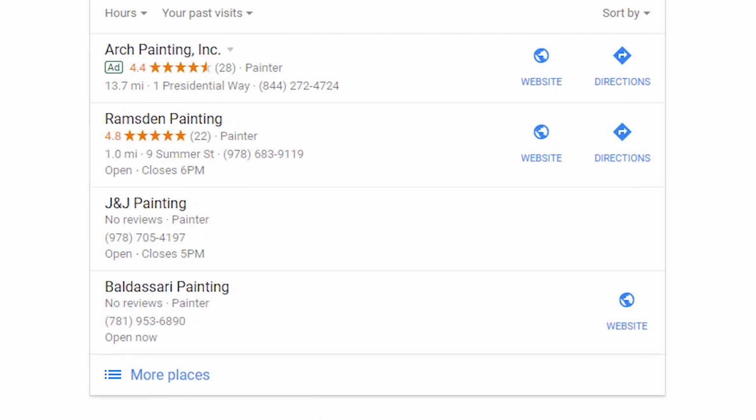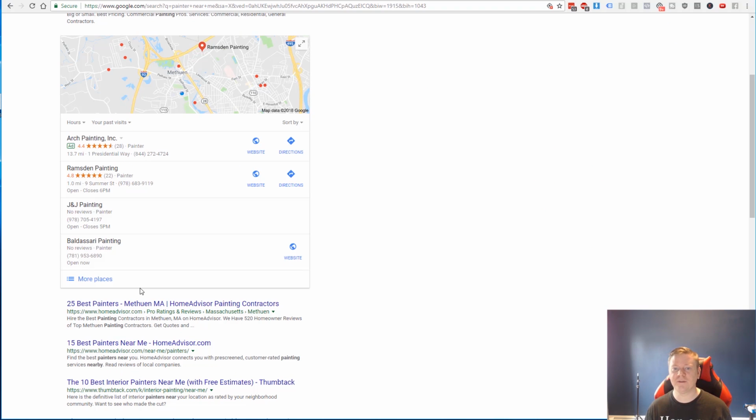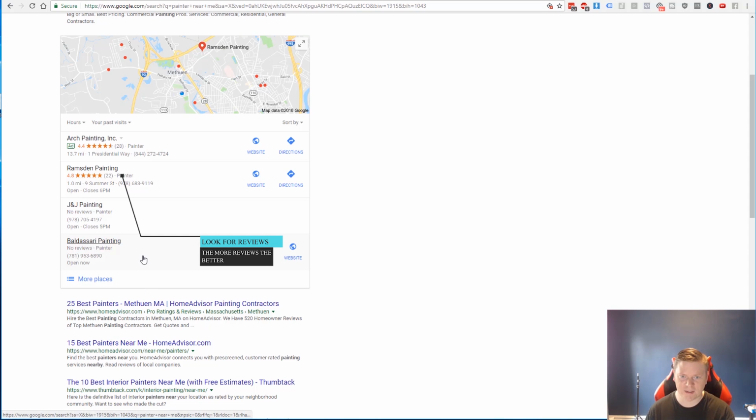Now, what we're focusing on in this particular case is we want to find businesses that have at least a few reviews. Ultimately, the more reviews, the better. And what we're going to be doing is seeing if they have something called schema markup installed. Don't worry, I'm going to explain what that is.